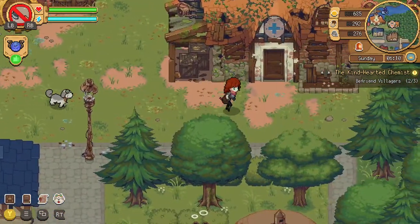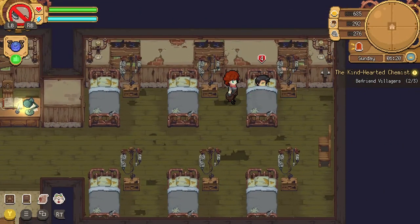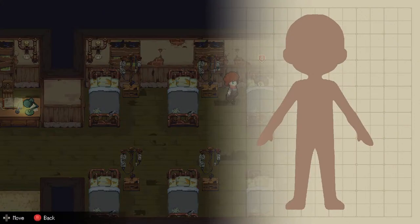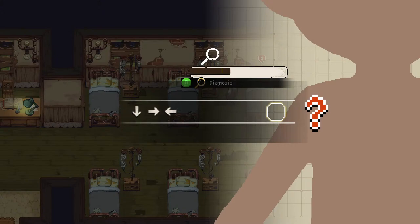We've got a patient. No! My right shoulder feels weird. My left palm feels weird. Diagnose. Okay. Those are the ones I usually mess up. But we did it.